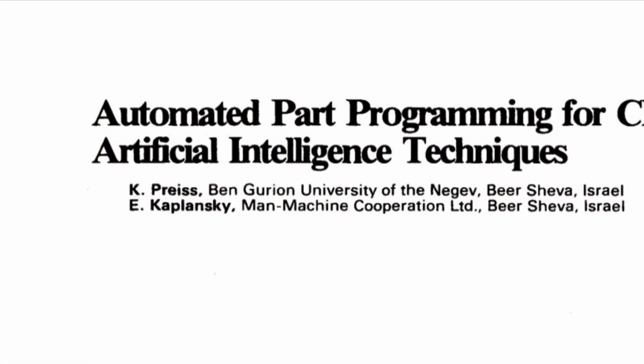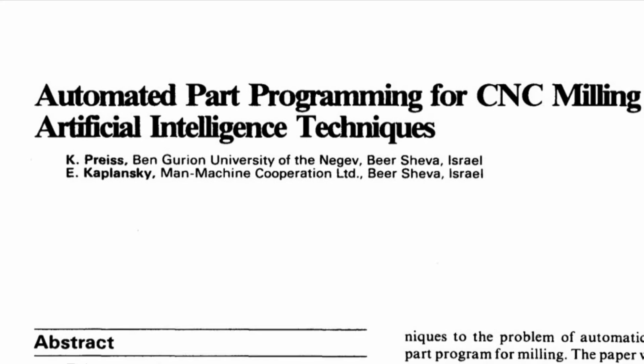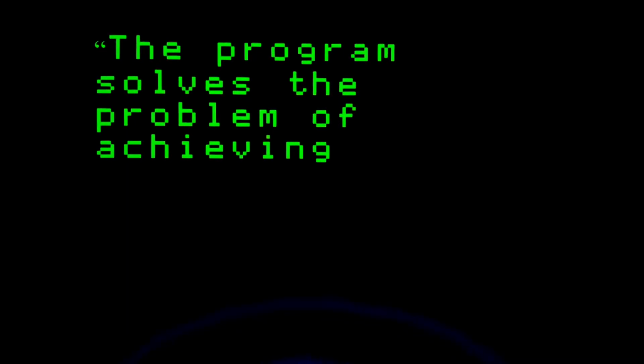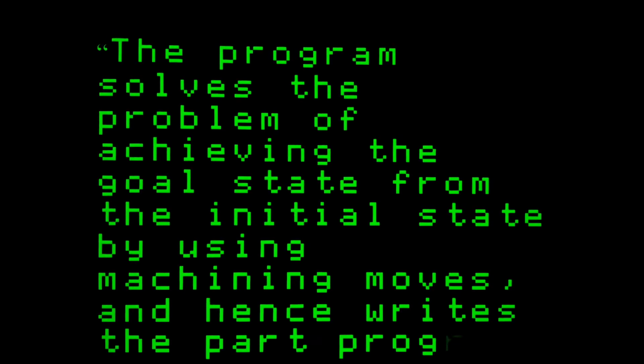One example of this is in a paper written by Professor Kenneth Priest and Elizia Kapelansky. This paper is titled Automated Part Programming for CNC Milling by Artificial Intelligence Techniques and states that the program solves the problem of achieving the goal state from the initial state by using machining moves and hence writes the part program. What this means is that the program only requires human input on the raw material and the final product, and the computer or AI program will work out the rest.